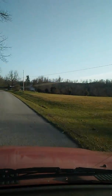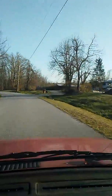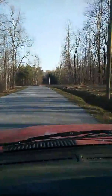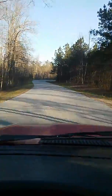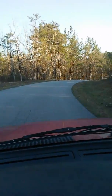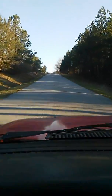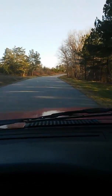Nice place here on the right. Has a lot of wood piled up out there, always does. This will be a good stretch of the road to find hardwood to harvest. We're going about 35 miles per hour. A little hilly out here in the country.